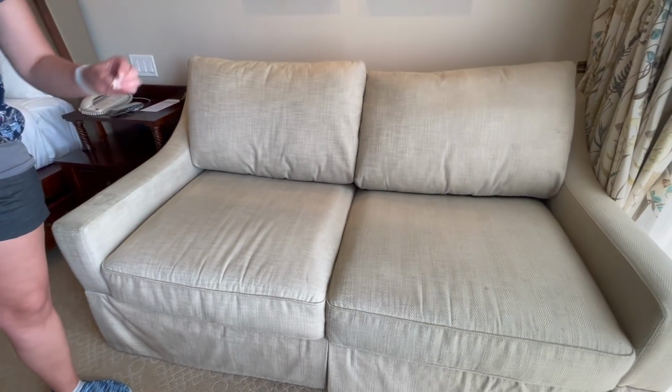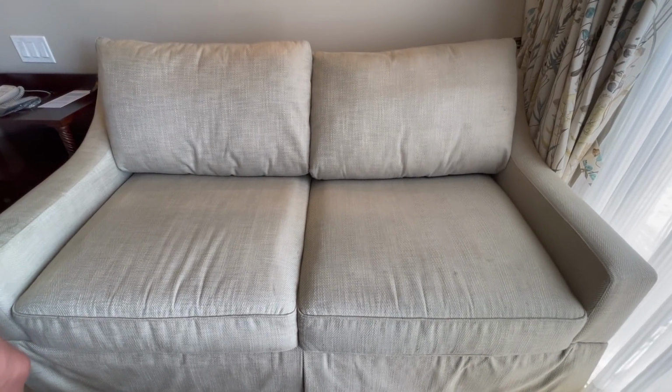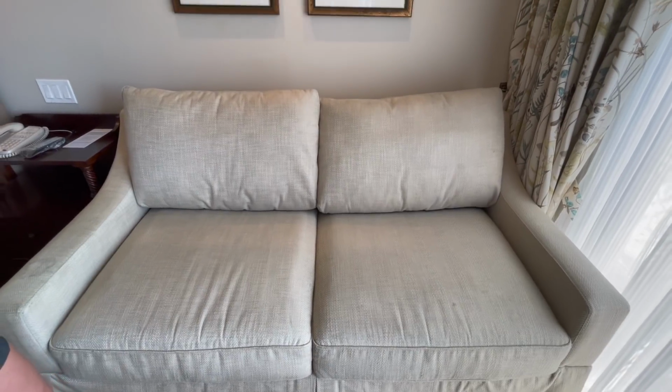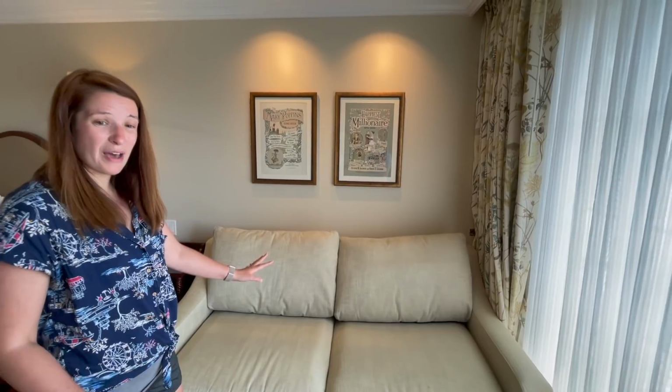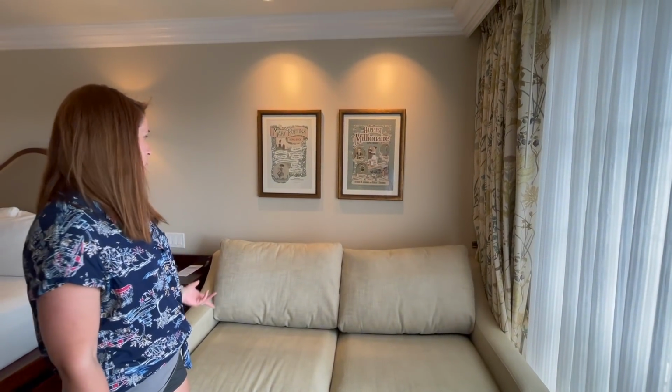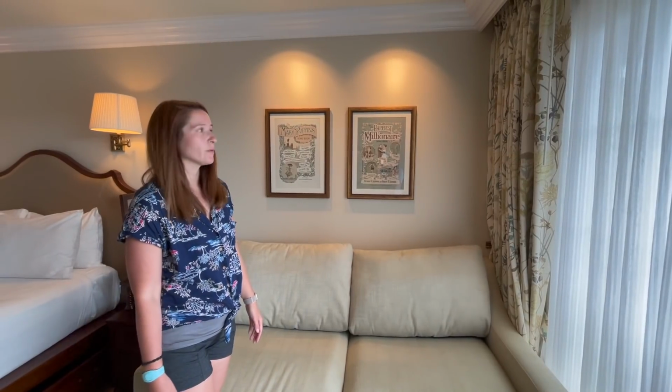I really have high hopes that when they do the soft goods refurb, they replace it with a Murphy bed, just like they have been. This isn't like Boulder Ridge couch, bad, but it's getting old. And a lot of people, the couch beds just aren't that comfortable.